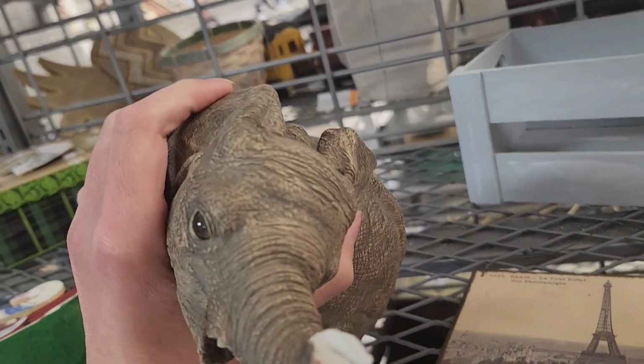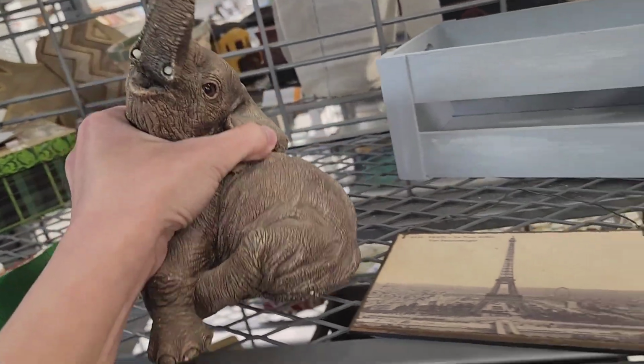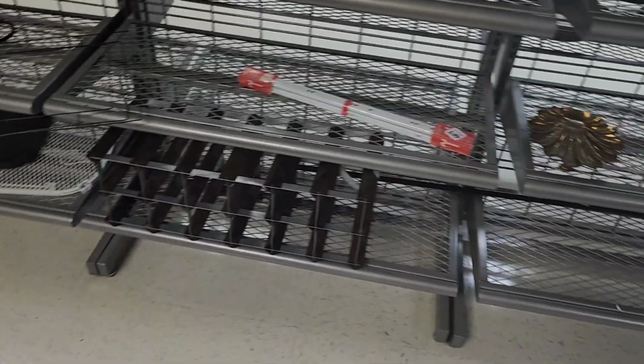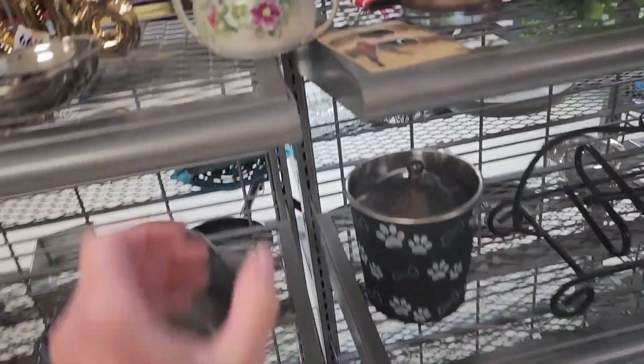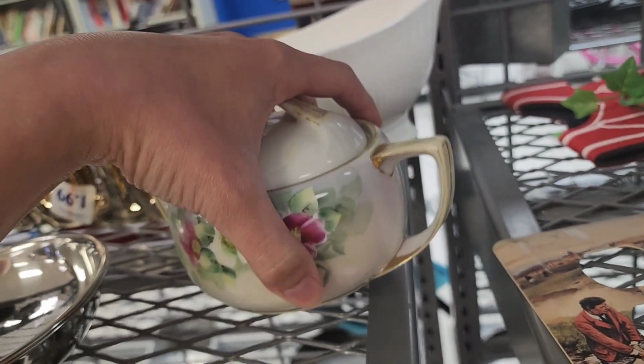And they had this little elephant, but its trunk was broken and they wanted $8.99 for it. So maybe his trunk wasn't broken when he got put on the shelf and then somebody broke him on accident. I don't know. $3.99, that's definitely made in Japan, but I left it. It was just a sugar dish.